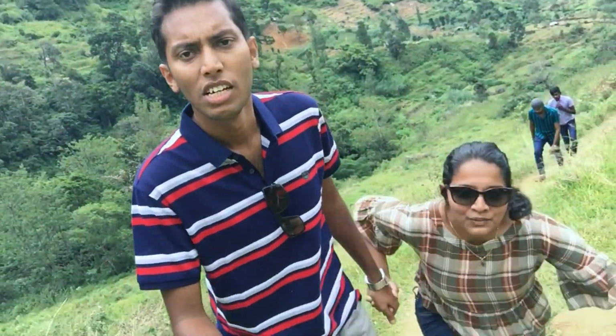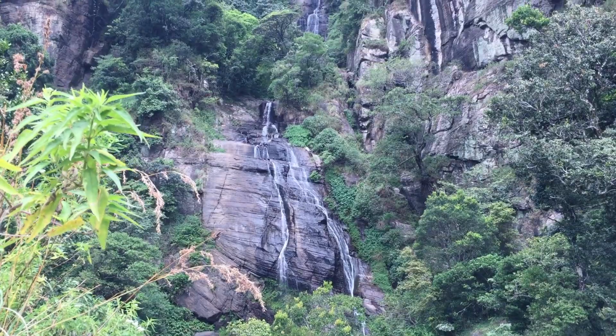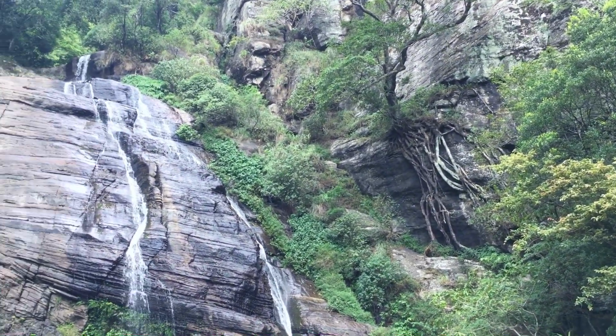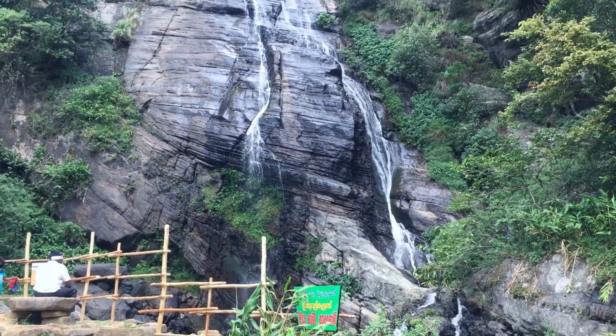So we are doing the last stretch now. We have to go about another 250 meters towards the waterfall. My advice is to bring plenty of water. Now from here we can have the first glimpse of the waterfall. But unfortunately there is not much water today. Beautiful Kolapathana Falls, but unfortunately not much water today. Yeah, but still this view is really amazing.